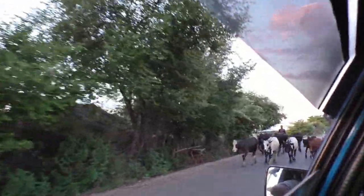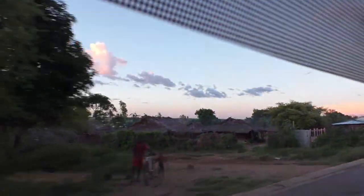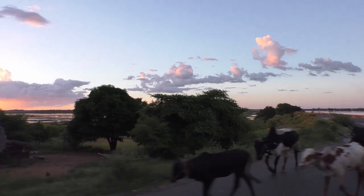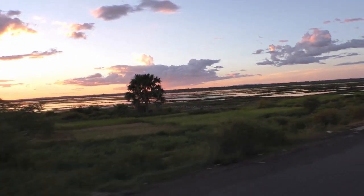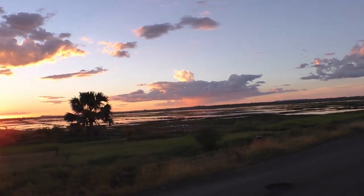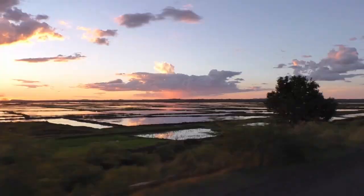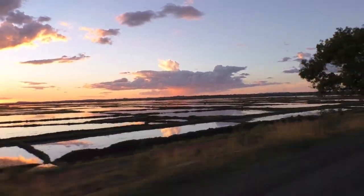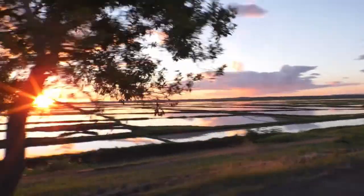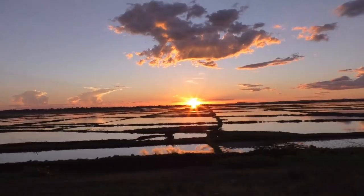Late at night, the team arrived at the first location, north of Mahajanga. From here, they would take day trips to the last forest patches in order to look for the lost species. Most of the country is completely deforested and cultivated.